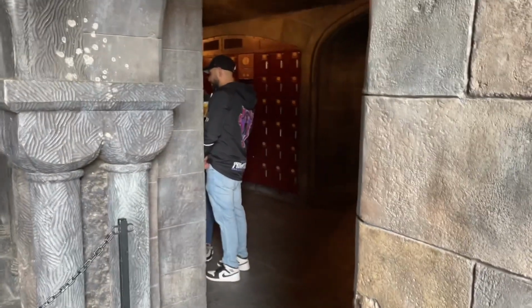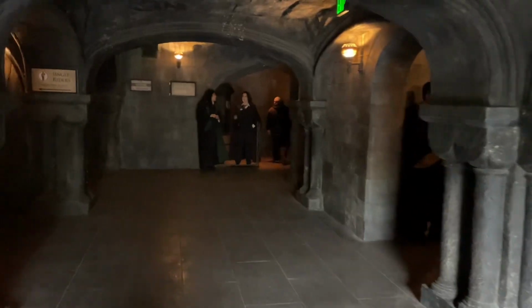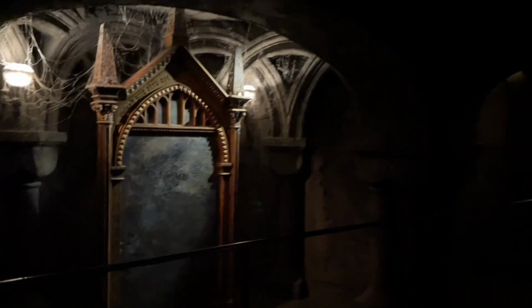So I got to ride this when I visited Florida the other day, and it's completely different. There's no lockers here. It's like a gift shop, and Express is in the same spot. Everything else is kind of in the same spot. I know it's dark here, so I'll make this quick. It just felt a lot smaller than the one in Hollywood.